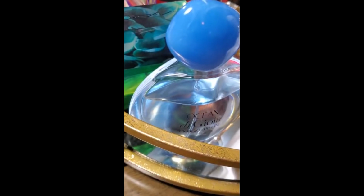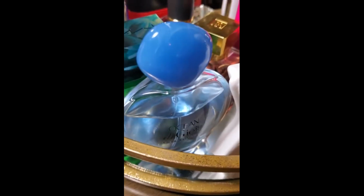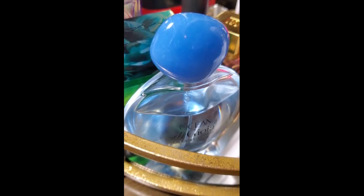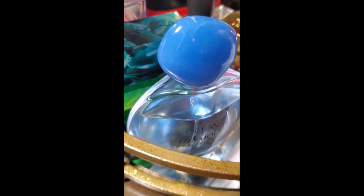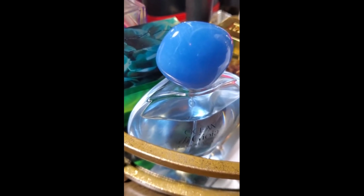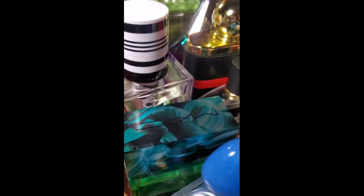Going to the next one, I have Acqua di Gioia, Giorgio Armani. This beauty right here, guys, it's not as expensive, but to me, it is your fresh, fruity, white floral, pear, water. It's your watery perfume, but it also has a little luxe in it, I think. I think it gives you a little luxe feel, just to me.